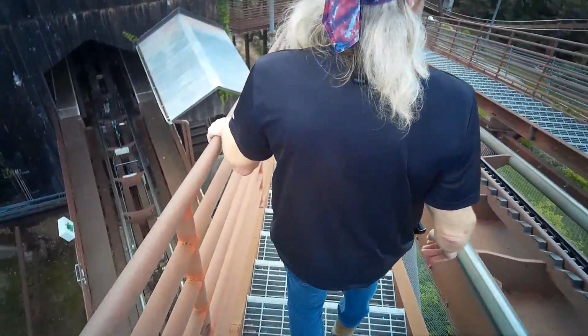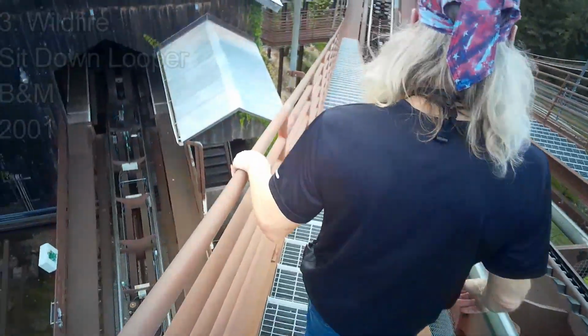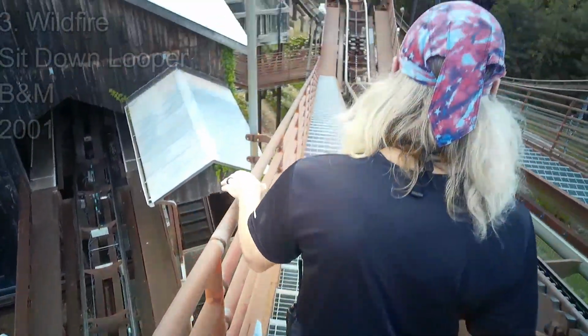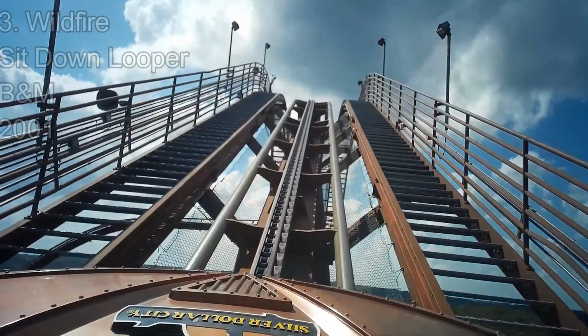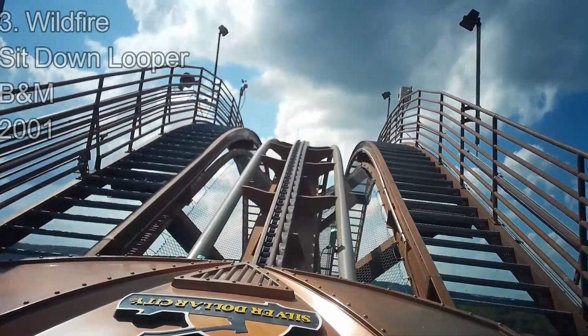Number 3, Wildfire. This is the roller coaster where I was evacuated from the lift hill on my first time around. We did get to ride this later in the day though, and I am glad we got this credit, as it was a very fun coaster. First of all, this ride's setting is perfect. It sits on top of a hill overlooking Branson and a massive lake.